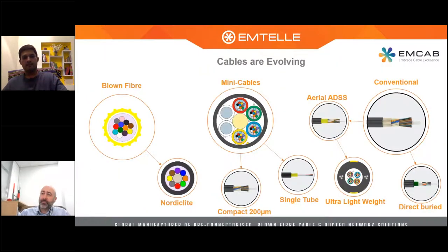Okay, this slide was just to show how cables are evolving. We have our partner and cable manufacturer MCAB, a joint venture with a company called InCAB. We make fiber cables in Perm in Russia, in Germany, in the UK, and in the USA, and we're working to develop new fiber cables all of the time for new types of network build, to make installation easier.